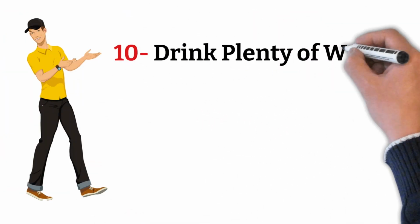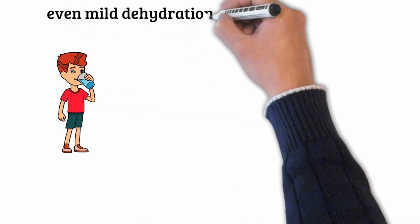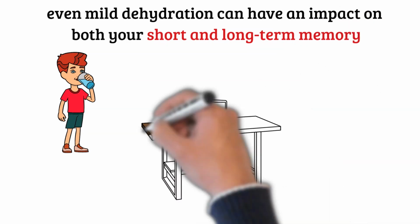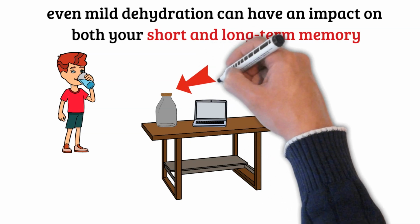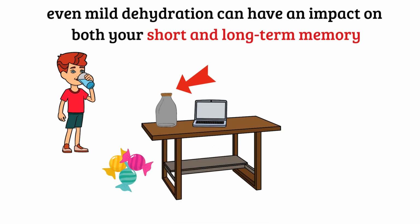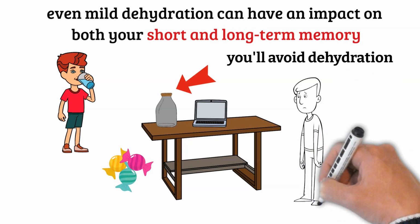We all know the benefits of drinking enough water, but it might surprise you to learn that even mild dehydration can have an impact on both your short and long-term memory. Be sure to have a bottle handy on your desk or workspace. Keeping it in plain sight will remind you to keep drinking. We all know this from having an irresistible packet of goodies nearby. By keeping your fluids up, you'll avoid dehydration, which can cause energy-robbing symptoms such as fatigue and tiredness.